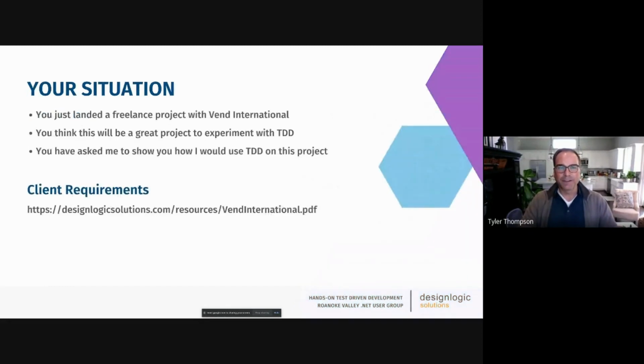This is the approach I wanted to take. When I was trying to teach this to other people, I was thinking, what excites me is having my own project, going out, finding a client, whether it's a freelance job or whatever it might be, finding that project and then doing that project well and getting paid for it. So I thought this would be a fun approach to package this up in a fictional world. Here's the situation: you just landed a freelance project with Vend International.